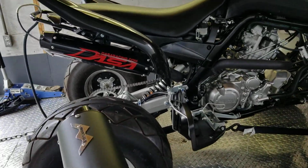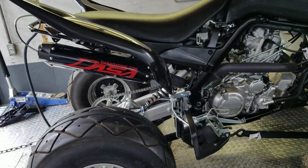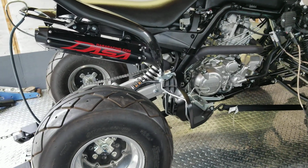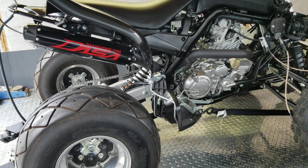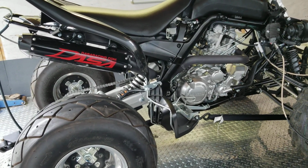Today, got DAS exhaust versus the Monster slip-on that we had on here previously. So we were talking today about, is a full system worth the gains over a slip-on on a relatively stock bike? So let's get into it.